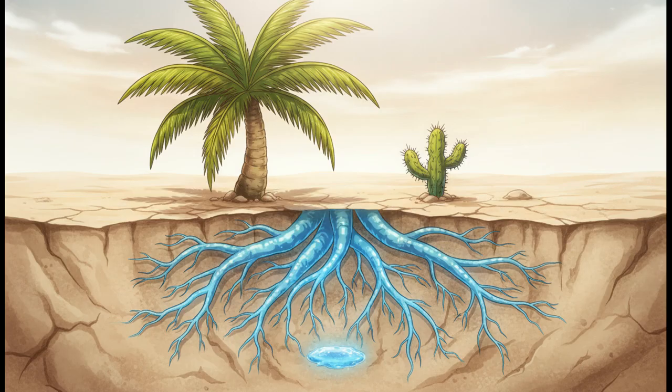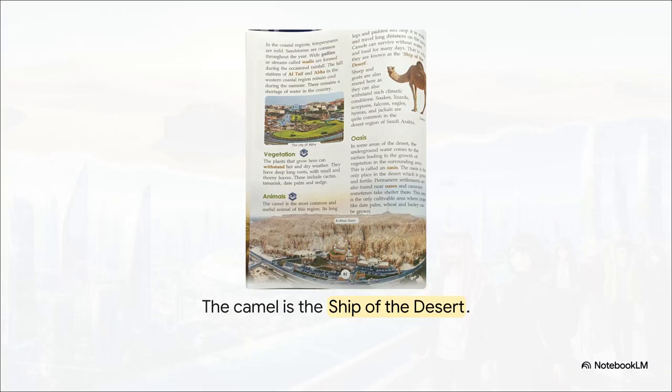Above ground, they feature small, thorny leaves to prevent vital water loss from evaporation. Every single biological feature is engineered to conserve every drop of moisture. It's fascinating. Animals have adapted in extraordinary ways too. The camel is the ultimate example here.